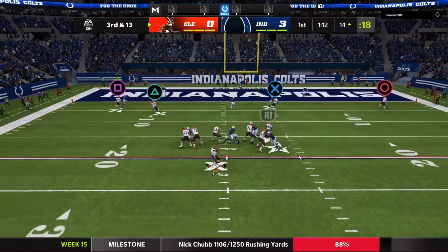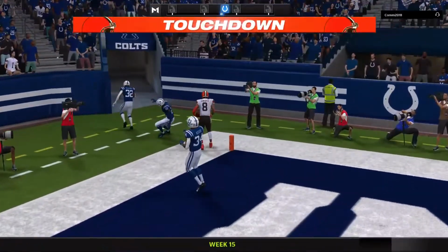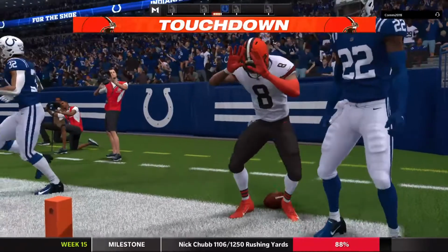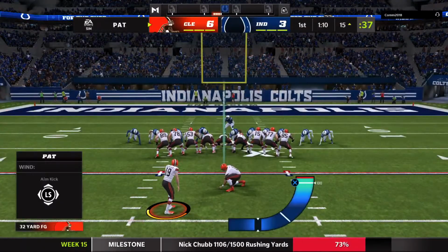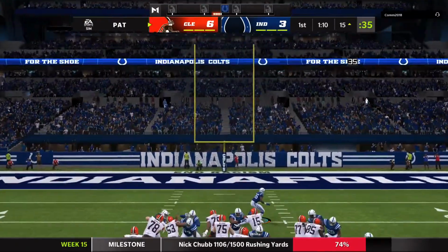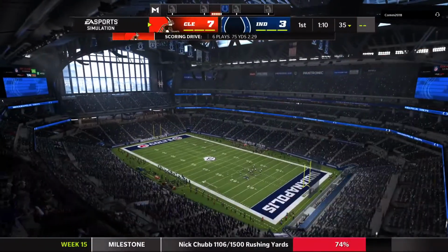Now on 3rd and long, they'll look to throw. And this is caught. Touchdown, Cleveland. Anthony Schwartz, touchdown number 15 on the year. And the Browns have taken the lead. The extra point by McLaughlin is up and good. And that makes it a 7-3 lead.